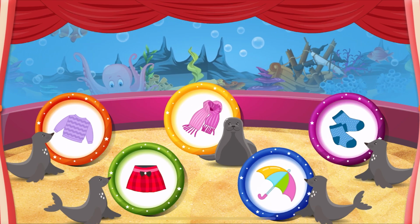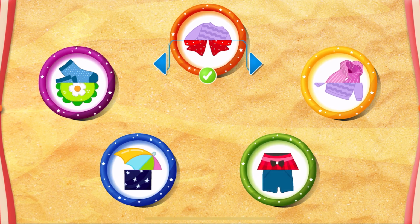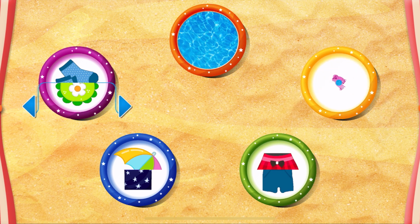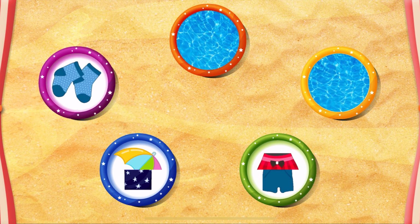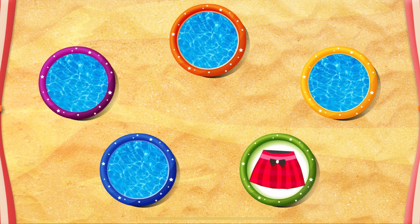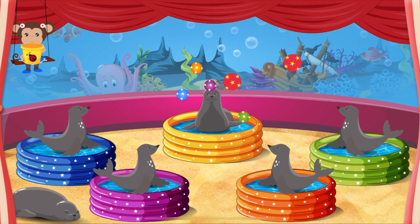Can you figure out what's hiding in each pool? Complete the pictures to open the pools. Tap on the arrow till you complete each picture. Then tap the check mark to check your work. Sweater. Scarf. Socks. Umbrella. Skirt. Great! You opened all the pools. The seals are having so much fun in them.